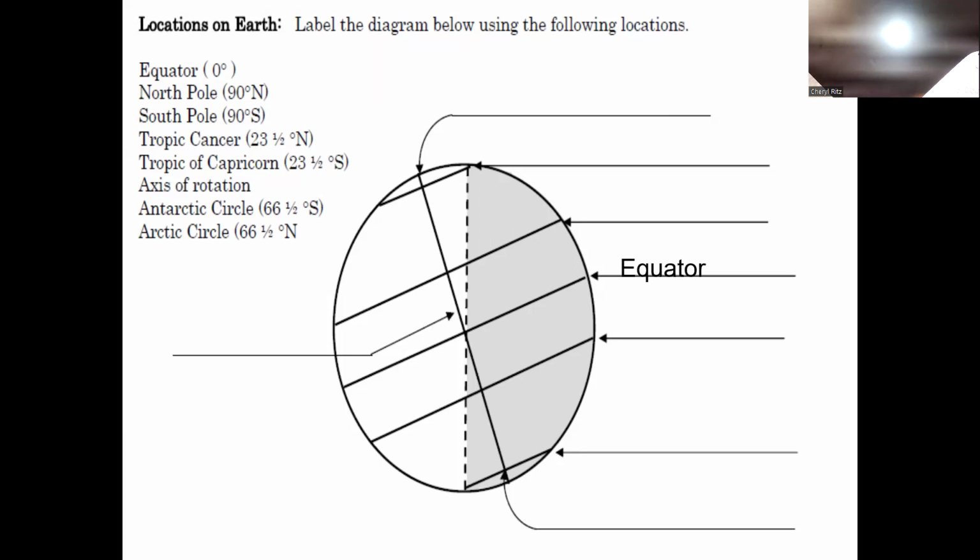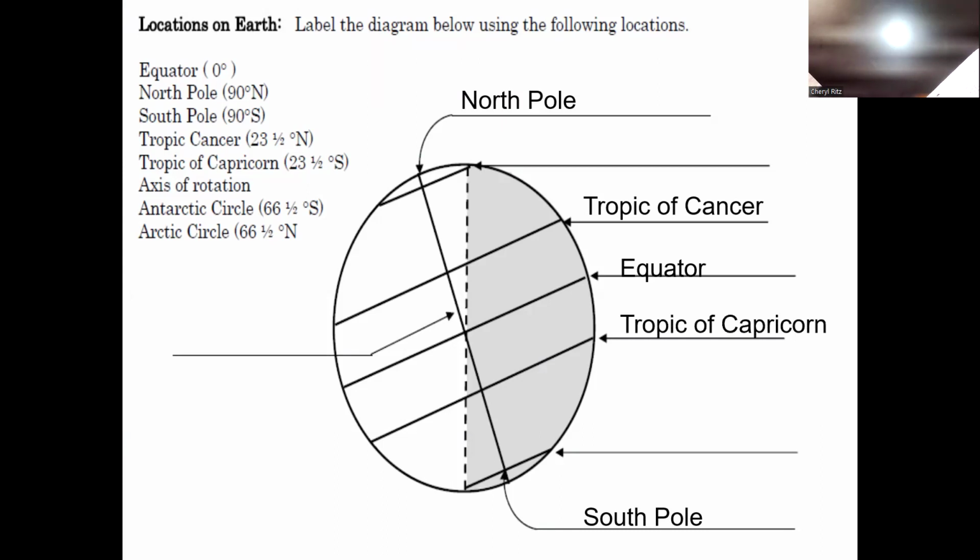Which one of those lines is the North Pole? The very top. So the North Pole, because the Earth is tilted, will be leaning off to the side, making the South Pole also leaning over to the side. How about the Tropic of Cancer? It's the one directly above the equator. How about the Tropic of Capricorn? Below the equator. I think I go with the axis of rotation next. Which one is that? The one on the left.